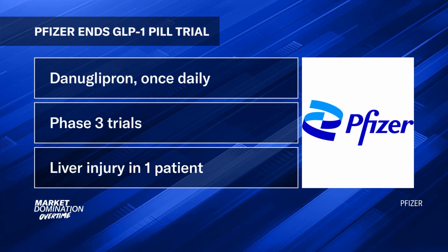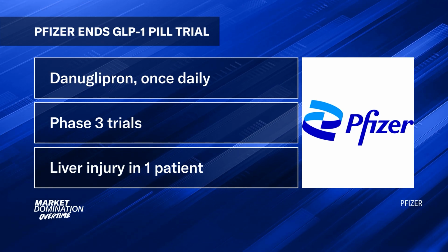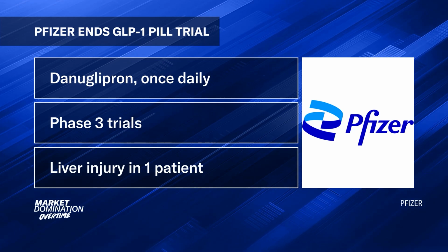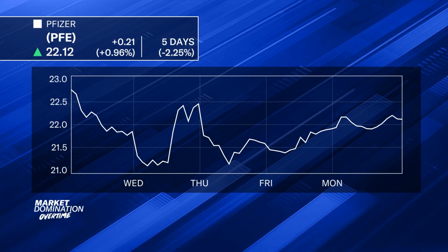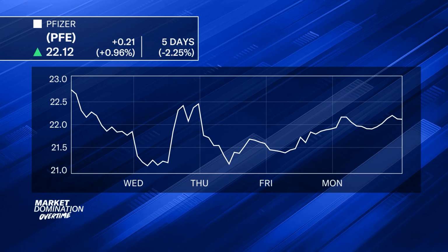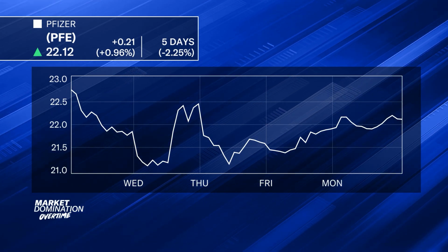This is really a bumpy ride for Pfizer and the end to it, essentially, for this one molecule. We'll have to see what the company decides to do. If you take a look at the stock, though, it didn't really move much on the news today. Wall Street seemed to kind of shrug it off. And it seems that analysts are looking at maybe the company looking inwardly through its pipeline or externally to acquire something to get it into the obesity space.